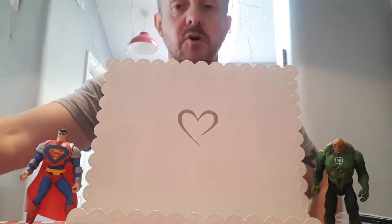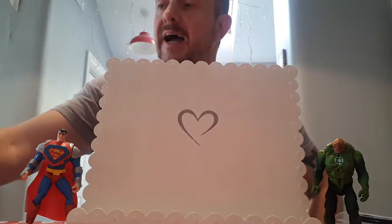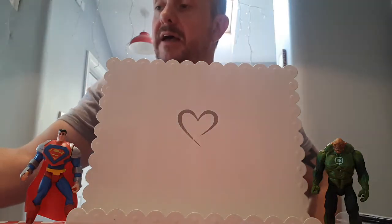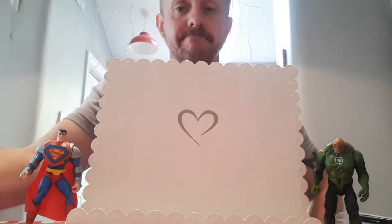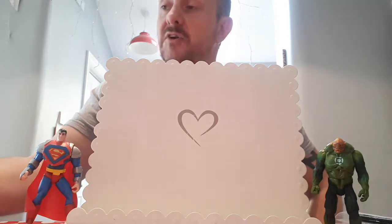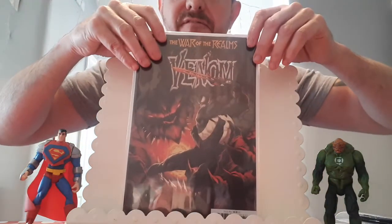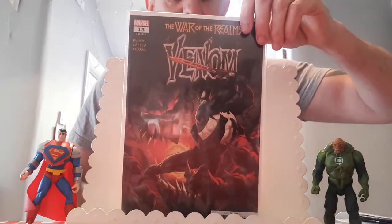Don't pick up many new books, but I like to listen to Jim's comics. And this was his key of the week. And I don't know. The series had some heat initially with Donny Cates, but Donny Cates is off it. But this is Venom issue 13, one of the few new books I have picked up.